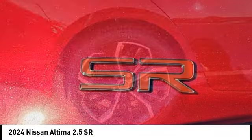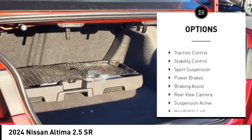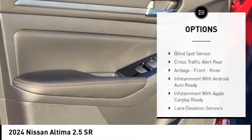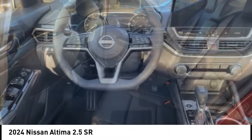Here are some of this vehicle's great options: power windows with safety reverse, emergency braking preparation, remote engine start, active grille shutters, traction control, stability control, sports suspension, power brakes, braking assist, rear view camera.